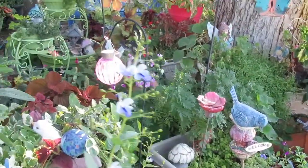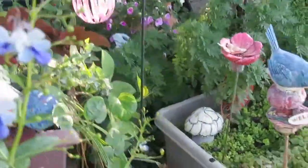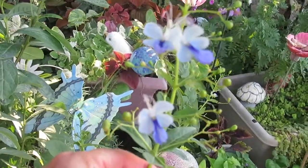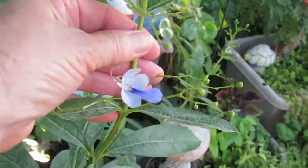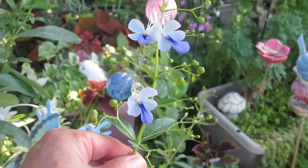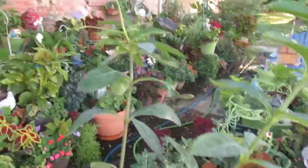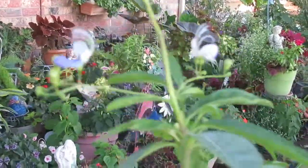And my blue butterfly plant is blooming again today. I've got to get this in focus for you so you can see how pretty it really is. I just love it. And there's a few little sparse blooms here also. They look just like little butterflies in flight.